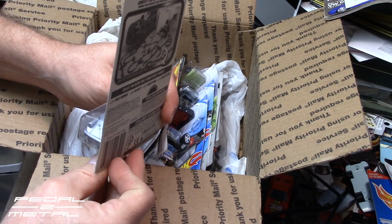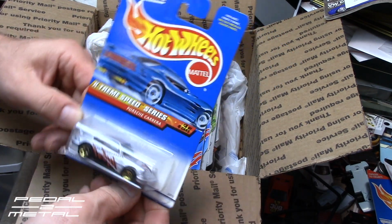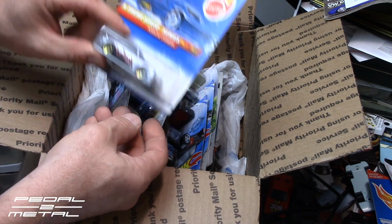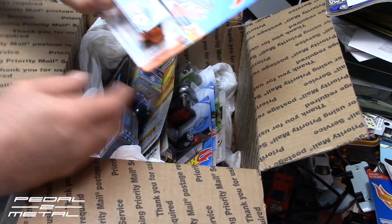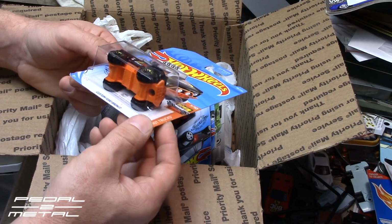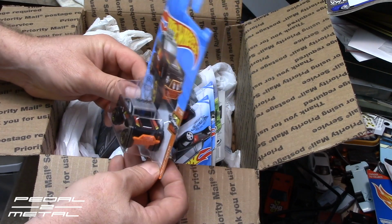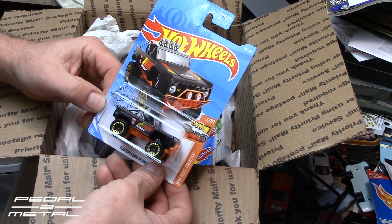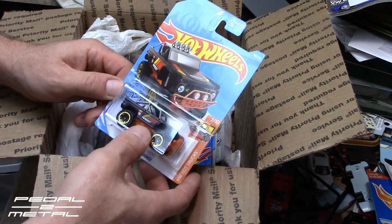Dirt Bike Forum, is that what that says on the hood? Interesting. I've never seen that one before. Those graphics. Custom Ford Bronco in the satin black with an orange plastic base. I don't think I have this one either. So I think that's a pretty new one. And those color combinations.